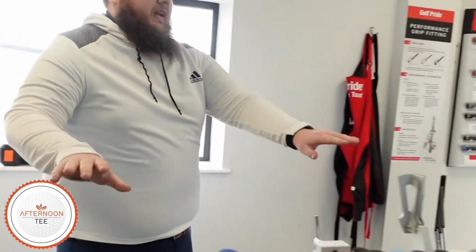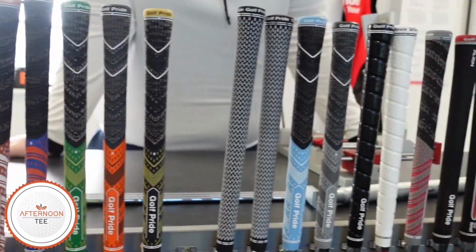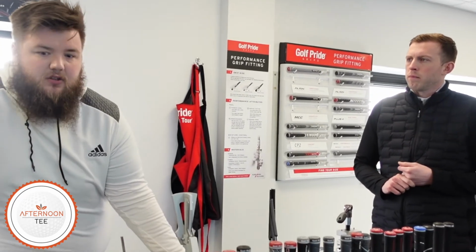Grip options is great. If you have a little look across the front here, you can see what we do and don't carry. We have a few more options than this now as well. There are a few that need to get added back into it. Yeah, a lot of new releases for this. 100%, but whether it's Golf Pride, Lambkin, if you want something extra special, we can probably get hold of that one as well. We've got 3 different providers for grips now, so we are fully stocked with pretty much everything we can do.